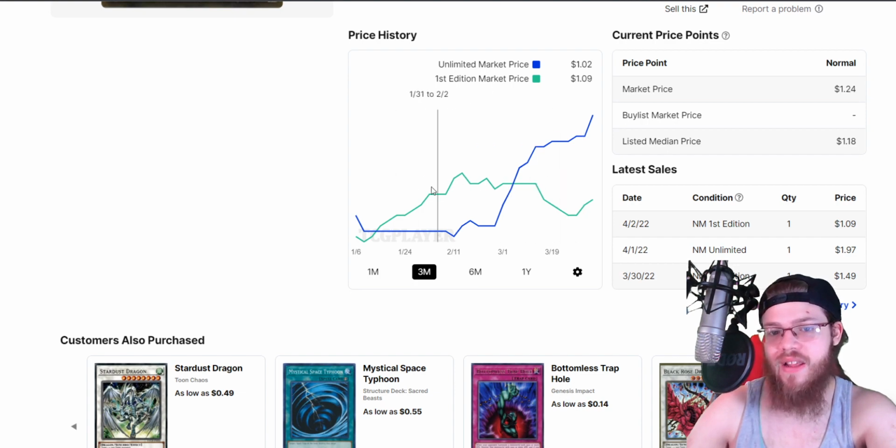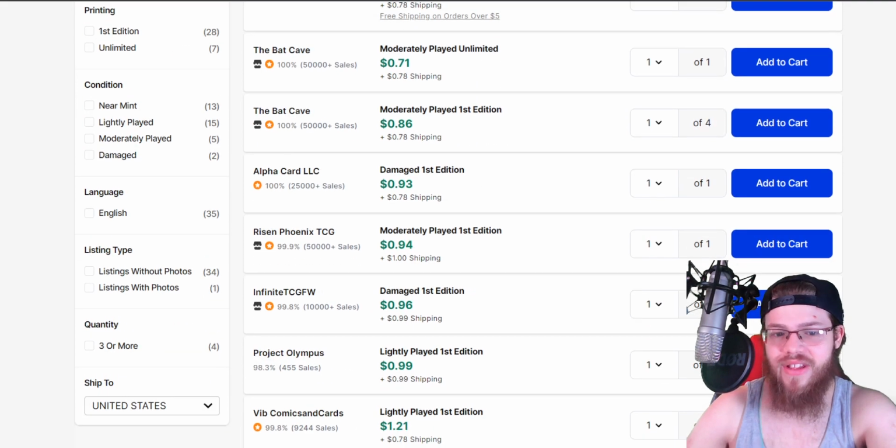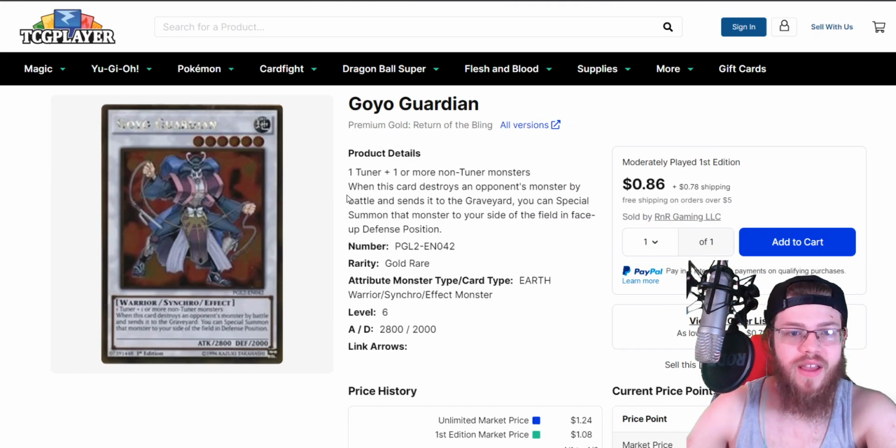But here we see a bit of a price spike. But you're looking at like $1 to $2 for these. So, you see these, I think this is a really good pickup. And I think just pre-errata Goyos in general, if you're looking to get into the Edison format, I think you should have multiple of this card.